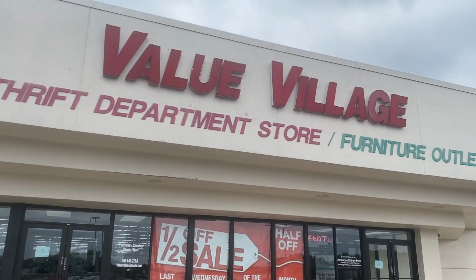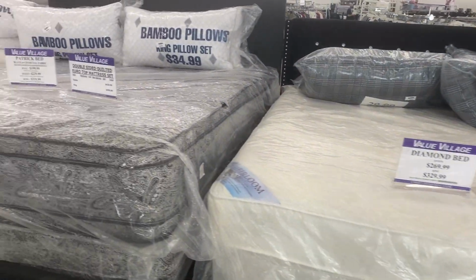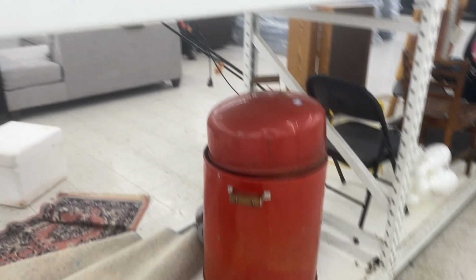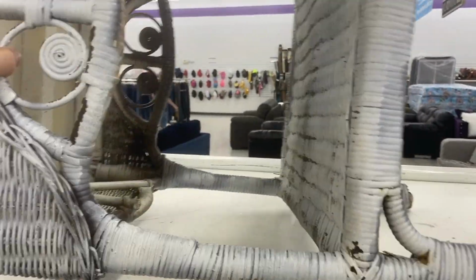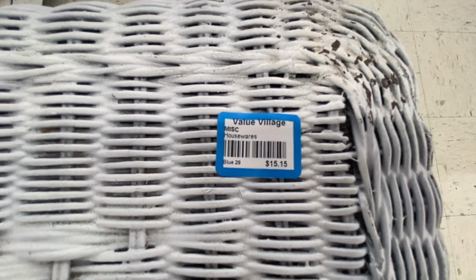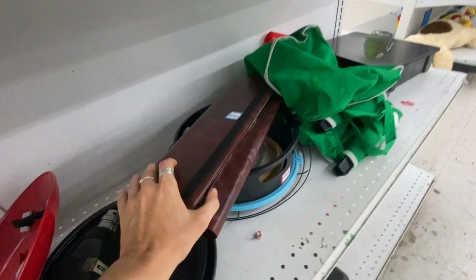In today's episode, we are going to 3 different thrift stores to check out the selection and what they have. This first thrift store honestly wasn't my favorite. It had a bunch of new items that they obviously had gotten off of pallets or from other department stores that were doing clearance, and a lot of their stuff was very overpriced, like this small table here. And honestly, I just didn't really care for this thrift store too much.